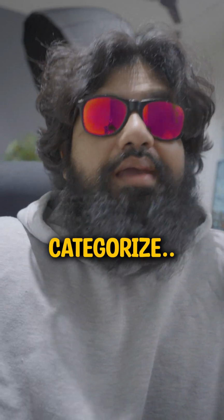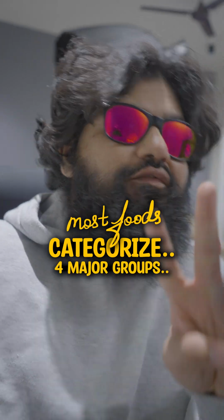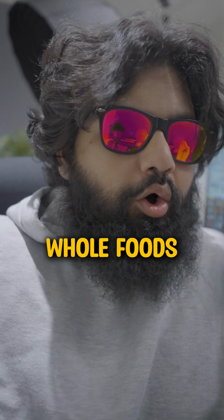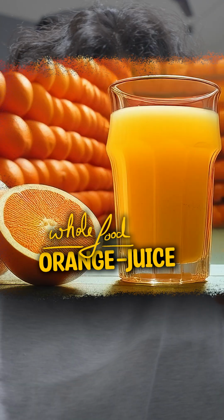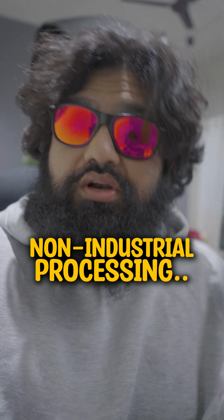So we can kind of categorize almost all foods into 4 major divisions. We start off with whole foods or very, very minimally processed foods. It's quite self-explanatory here. An orange is a whole food. Now, fresh squeezed orange juice is still undergoing the squeezing, which is a kind of non-industrial processing where you remove the fiber, but that juice is still natural. So that's category number 1.